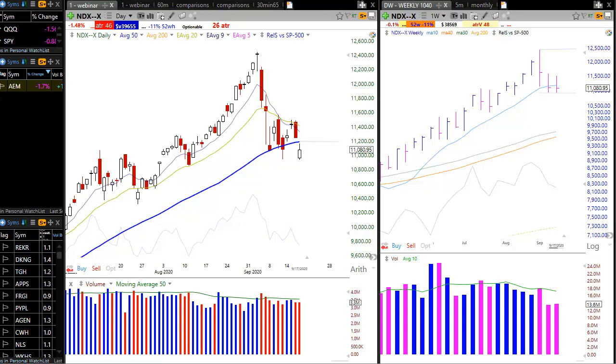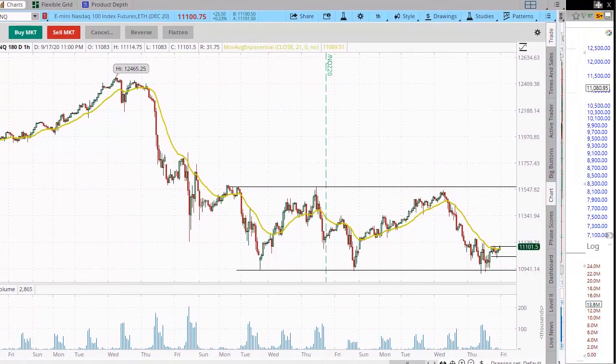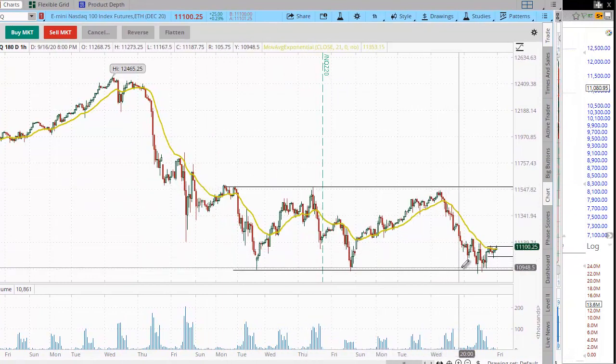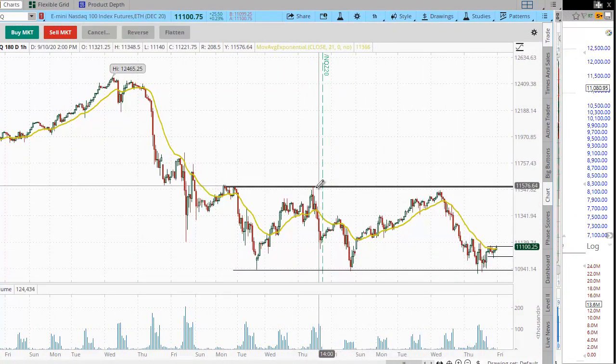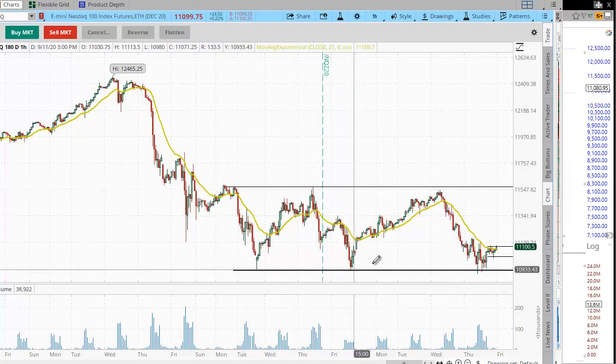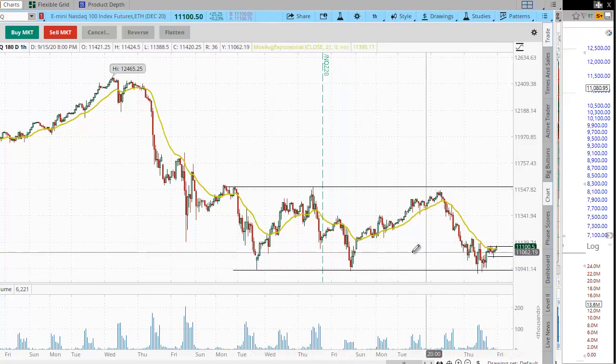Up first is the NASDAQ composite, and we're going to go to an hourly chart of the NASDAQ 100 futures. And we can clearly see a range that has developed on the hourly with the price action stalling twice at the prior swing high. And we have two successful tests now of the prior swing low.